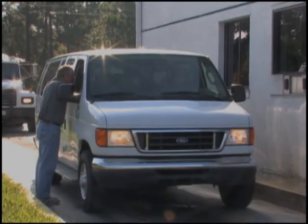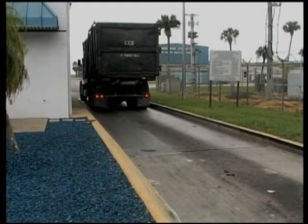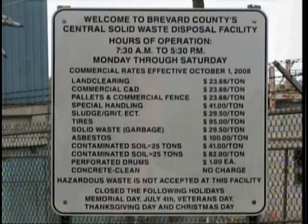Hi there, welcome to the Central Disposal Facility. This building is a scale house. While we're sitting here, we're being weighed by a scale that's underneath the road. Look up there and tell us how much you weigh. Wow, we weigh 7,520 pounds. We measure how much garbage we're taking into the landfill by weight, and we categorize it by type, whether it's yard waste or tires or regular garbage, for example. Do you want to see where it goes from here? Yeah.